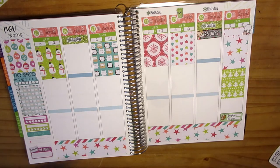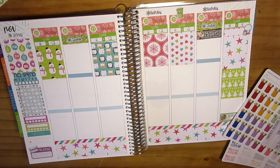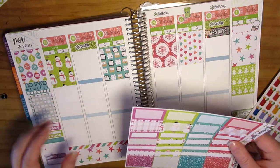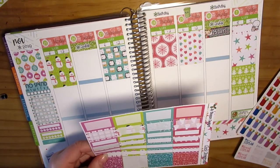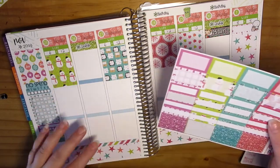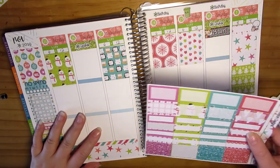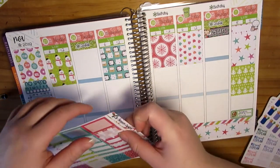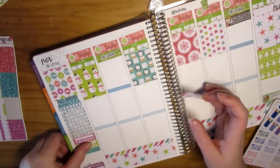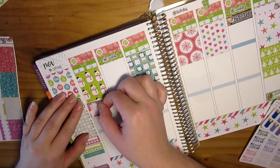So I need to do a weigh-in, I need to plan stuff, I need to do shopping this week. What am I doing? I think I pulled out a grocery shopping sticker, but obviously I didn't. I haven't used that Santa full box, so I'm going to use this quarter, half box, whatever it's called, over here for my food shopping.